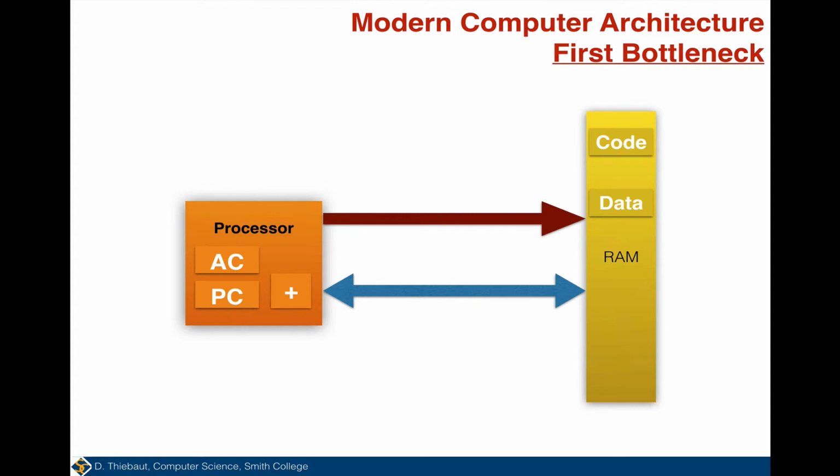So the first bottleneck, if you think about it, the von Neumann bottleneck actually corresponds to several different problem areas. A bottleneck is really something that is going to slow down the flow, typically in a bottle, the flow of liquid. If there were no bottleneck in a bottle, the liquid would flow much faster, would flow directly out. And the end of the bottle really limits the flow of the water out, or the liquid.